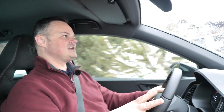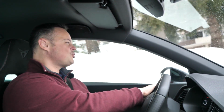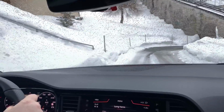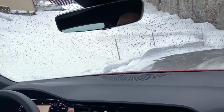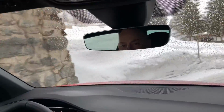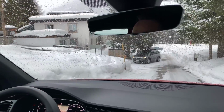No question in my mind at all, if I was taking one of them off-road, this is the one I want to be doing it in. But if I want taut country road driving, absolutely the ABT every single day of the week. Now, clearly, given the nature of what I'm driving around, we're really not going to be able to make a fair comparison on the speed and acceleration of this car.